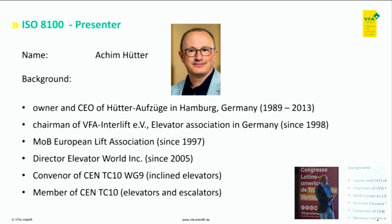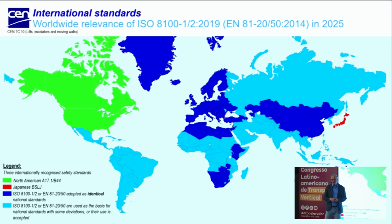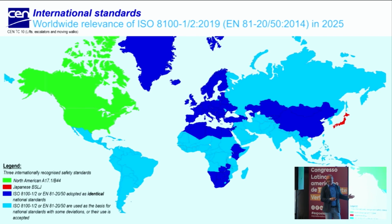Why is it so important? You see here the acceptance of EN 81-20 and 50, which was developed in 2014. The dark blue countries have accepted EN 81-20 and 50 fully. The light blue countries have accepted it in almost the same form. Maybe they have made some adaptations, but it is the basis of the norms in that country. Only the green and the red countries are using different codes for elevators at the moment, and that's why it's very relevant to introduce a new standard.